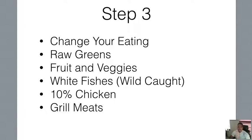Step 3, you want to change your eating. Okay? What you're eating. Okay, we want to start eating raw greens. We also want to start ingesting fruits and raw vegetables, steamed vegetables, lightly cooked vegetables. The more you cook a vegetable, the more you lose its nutrition, or the nutrients that are in it.